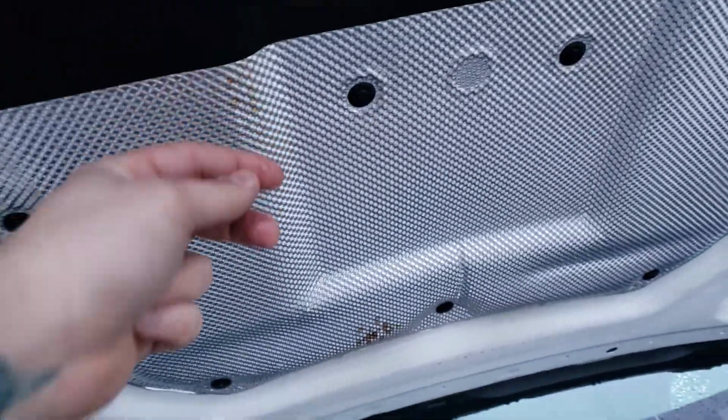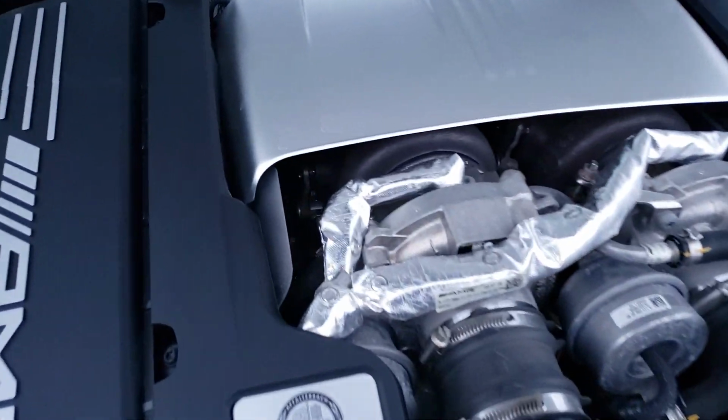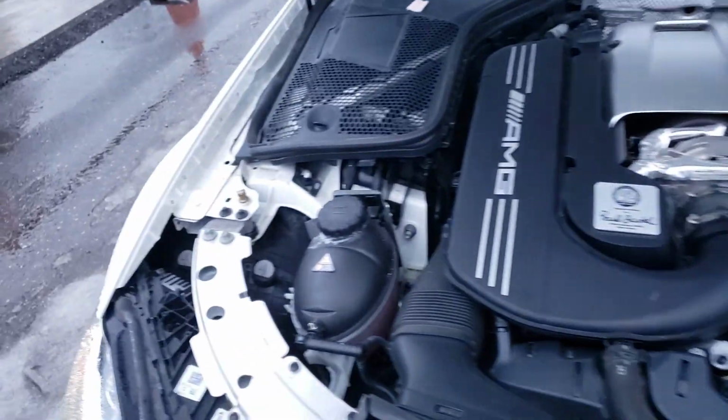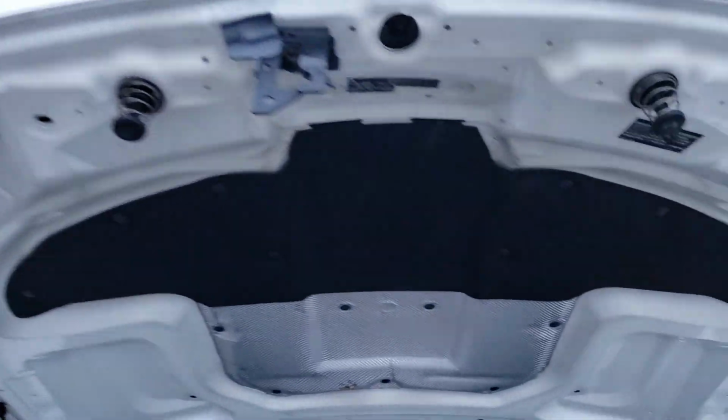A couple of, it's like oil stain or something there, I just noticed. I don't know what that is. Weird stain. But again, I don't see any leaks or anything like that. I do wonder about this though. What could be the cause for that?